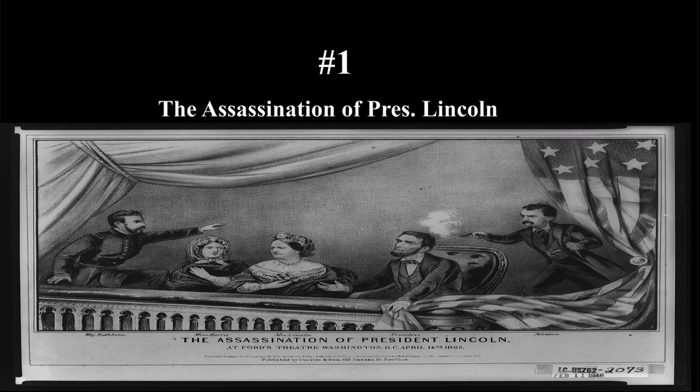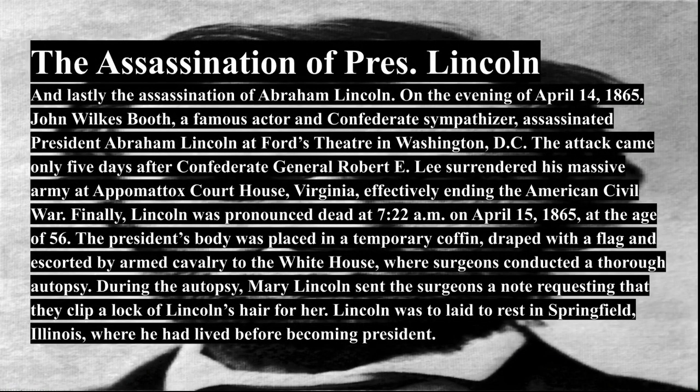And coming in at number 1, we have the assassination of President Abraham Lincoln. On the evening of April 14, 1865, John Wilkes Booth, a famous actor and Confederate sympathizer, assassinated President Abraham Lincoln at Ford's Theater in Washington, D.C. The attack came only 5 days after Confederate General Robert E. Lee surrendered his massive army, effectively ending the American Civil War.